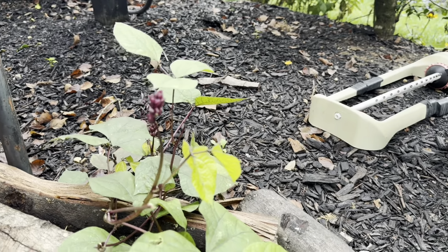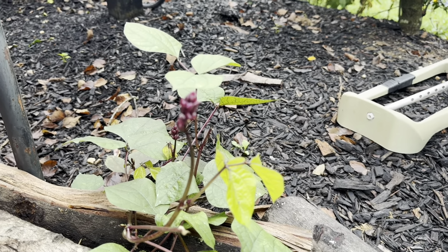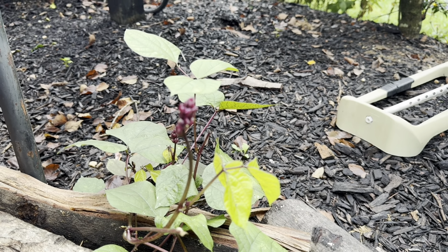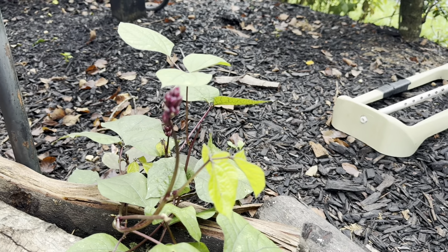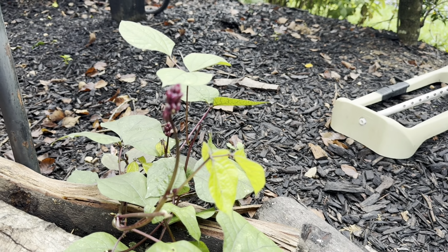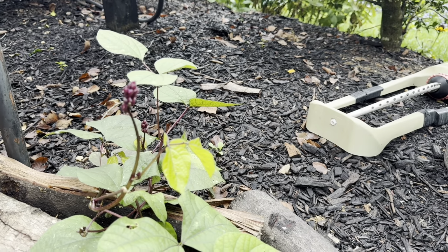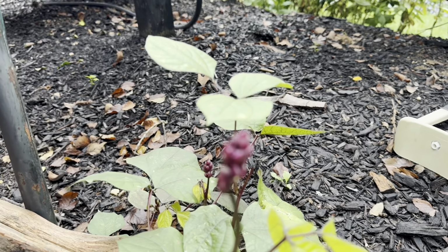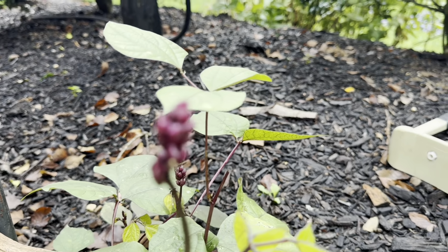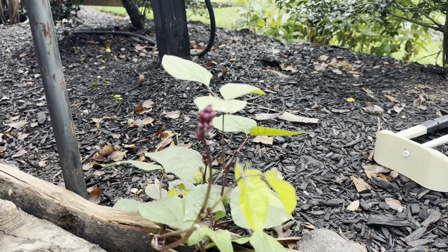And random, but this is the only hyacinth bean vine plant that has been even somewhat marginally successful. The rabbits just love these things and they keep eating them off no matter what I do. They've continued to eat at this one too, but it looks like I am getting some buds finally. Sorry, my camera's not focusing on that for some reason.